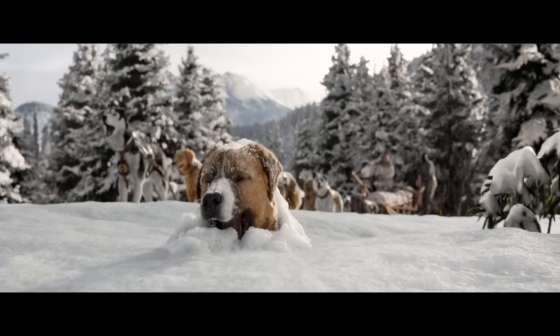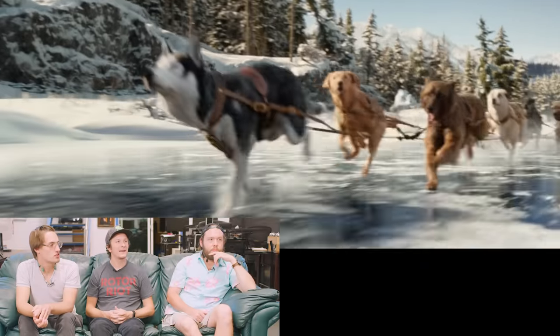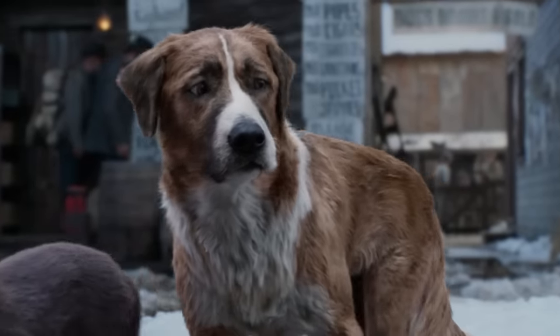Come on, Beck. The dogs look pretty good. It's just too good. They look too good, almost. They're very expressive. I think that's the main thing. Right. I think that's what it comes down to.